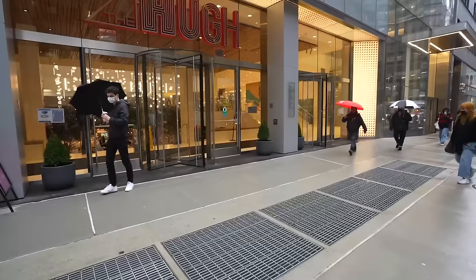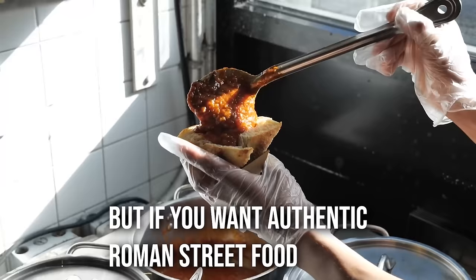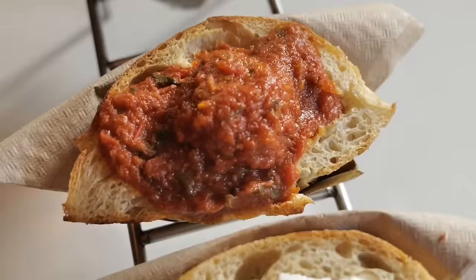People are always asking me what's something you should do on a rainy day, and today it's rainy, it's cold, it's windy. I always say go to a food hall, and New York's got plenty of them. I know that Little Italy is right around the corner, but if you want authentic Roman street food, Trapezzino right here is the spot. This is the only Trapezzino in the United States. And what's incredible, it's just $9.